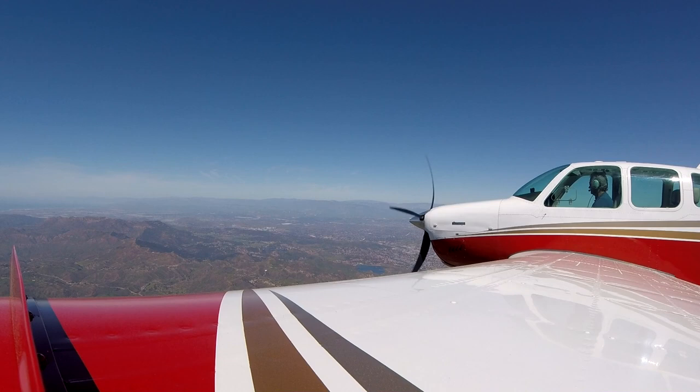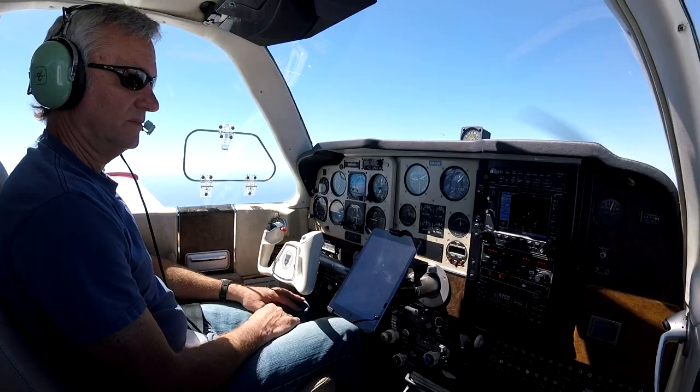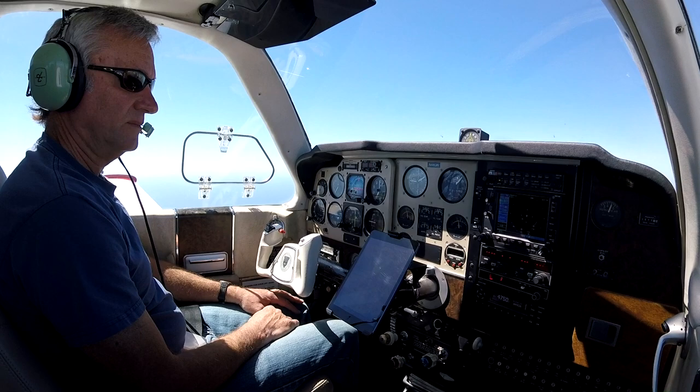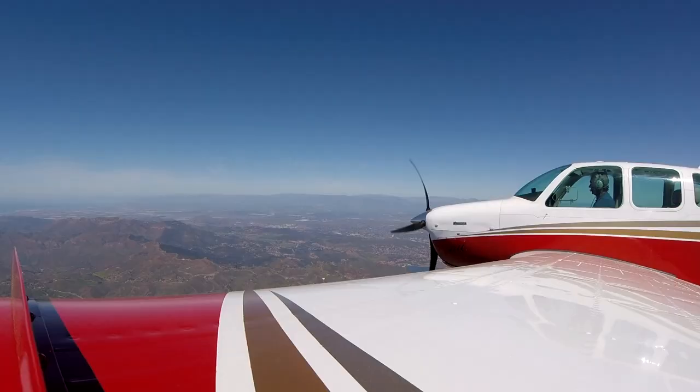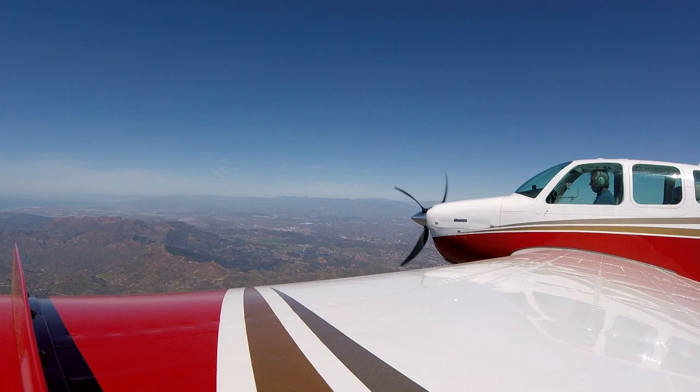WestJet 1797, turn right heading 360, and when able, proceed direct Lady J waypoint. Okay, was that 1697, right? Yeah, turn direct Lady J. Sorry about that if I messed it up. WestJet 1697, heading 360, when able, direct Lady J. Okay, we'll just go direct Lady J now.